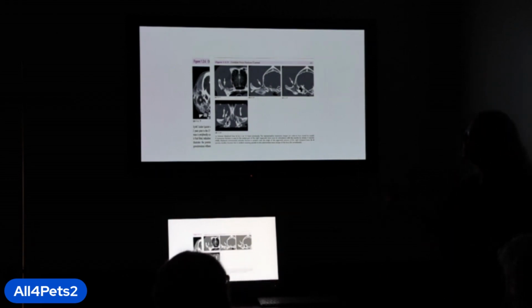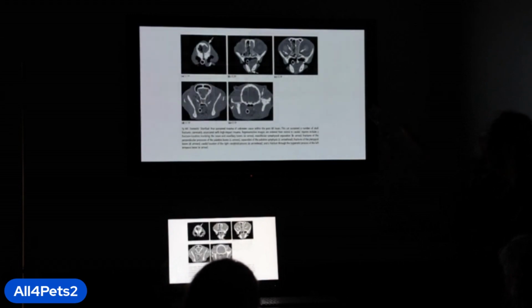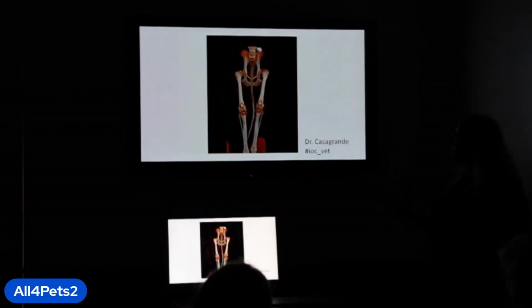You can, but it's difficult. And here we have the sinus, it's amazing to see because you can see if the bones are destroyed or not. So this is very, very important. Especially here, we have a lot of fungal infections in the nose. So we have a lot of problems with this.